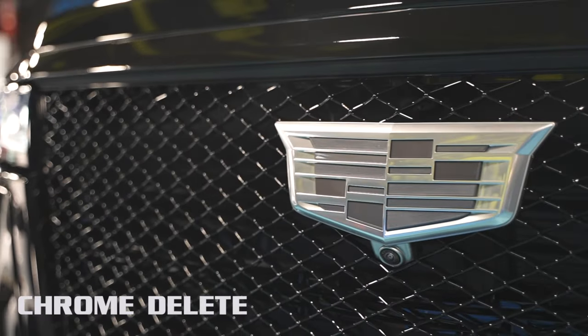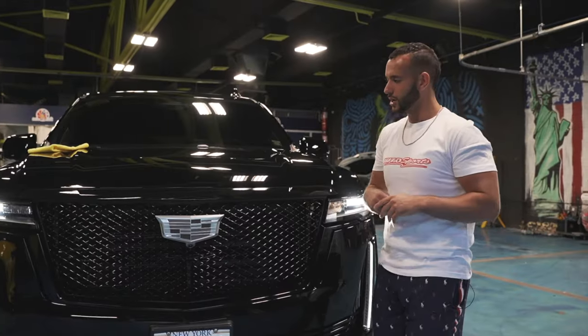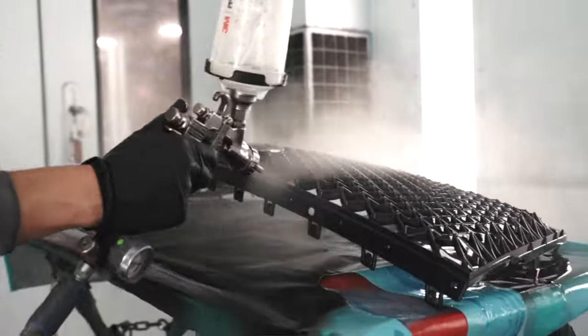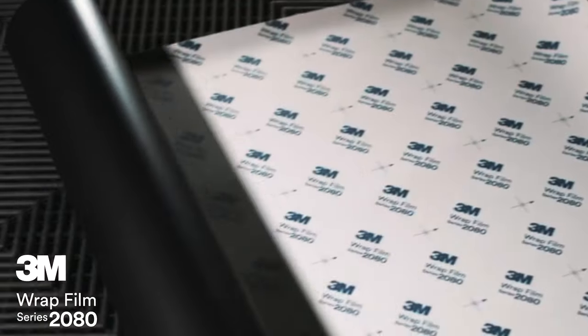This is a Platinum, so all the front that you see, that shiny, glossy black now, was originally like a brushed silver, and we converted it to black. So if you look at the grille, it was painted, and if you look at the molding directly on top, we used a 3M 2080 gloss black wrap.